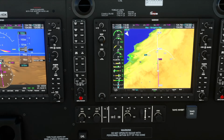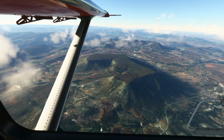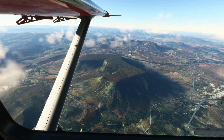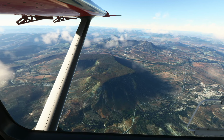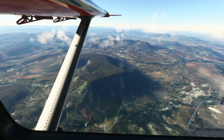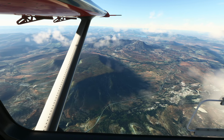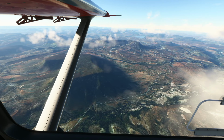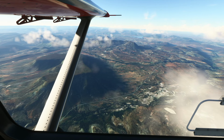Right, we are 11 minutes out from SVAX. Let's see what happens to our top of descent point when we actually pass that waypoint. What a cool flat top mountain. And then off our left hand side here, the little town of Krafenet, next to that dam, which is the Pinars Dam, I believe.